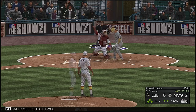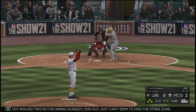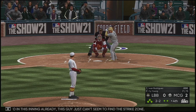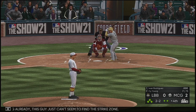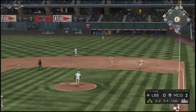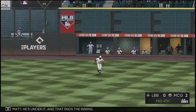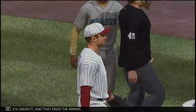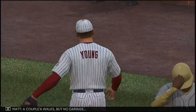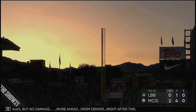Misses, ball two. He's already walked two in this inning already. This guy just can't seem to find the strike zone. Skied into straightaway right. He's under it, and that ends the inning. A couple of walks, but no damage. More ahead from Denver right after this.